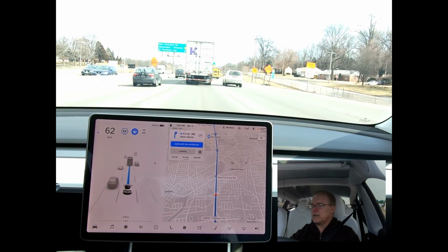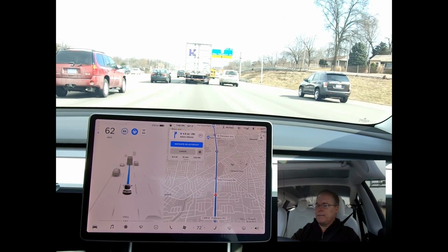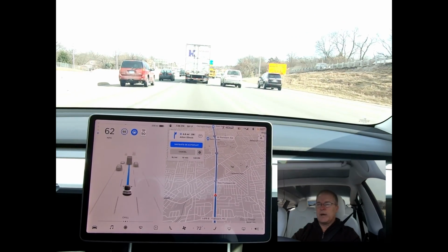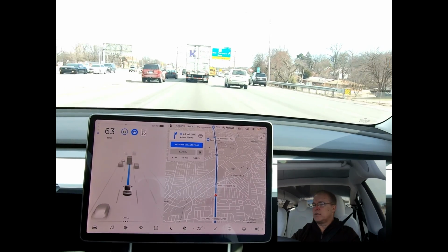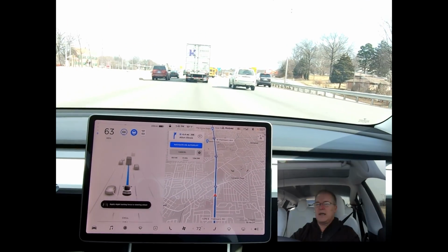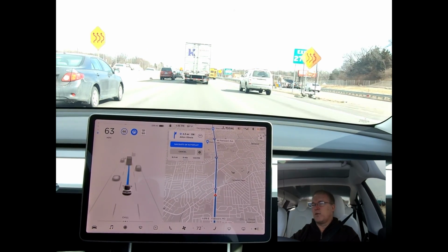So let's see how she does here. So we're down to 62. We have a gap. Will she go? Nope, this car has sped up enough that the gap shrunk and she's not able to get over. But we're still only at 3 miles difference, and so she's going to be content here so that she's not jumping back and forth from lane to lane.